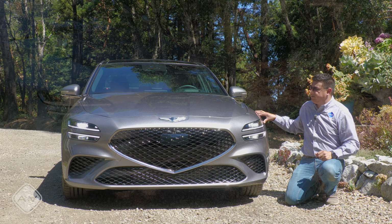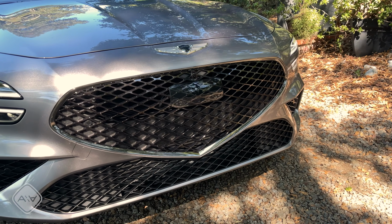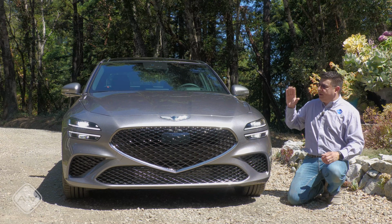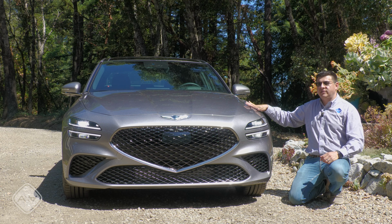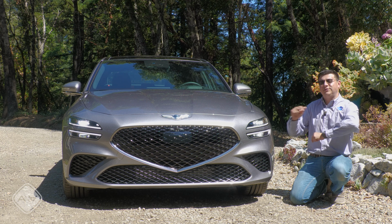But back to the Genesis G70. The G70 is one of my favorite compact luxury sedans because the value proposition is excellent. Pricing on the G70 is definitely below most of the European competition, right in line with where we see Lexus. But unlike the Lexus brand, we get more power under the hood and a little bit more fun baked into the pie. We have an 8-speed automatic transmission, and if you get the all-wheel drive version of the Genesis G70 with the 3.3-liter turbo, you get a new drift control mode.